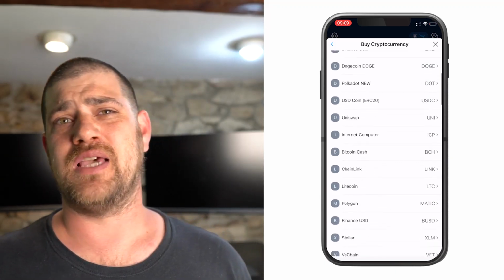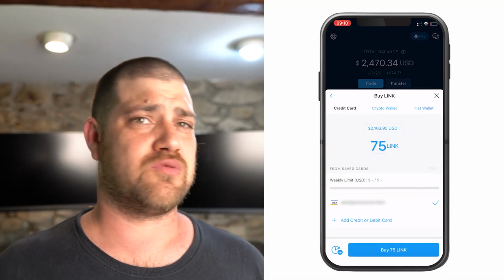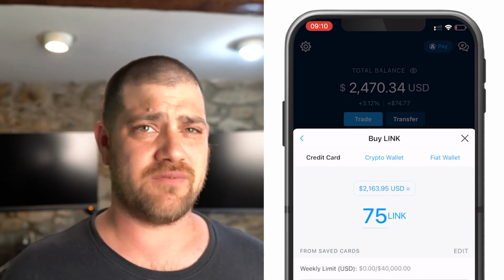Usually if the platform offers it, crypto.com, for example, if you want to just purchase it with fiat currency, I think they let you purchase that with either a 3% on your card or whatever it is. It's kind of a small fee. Check those fees out, right? Make sure that you're aware of that.